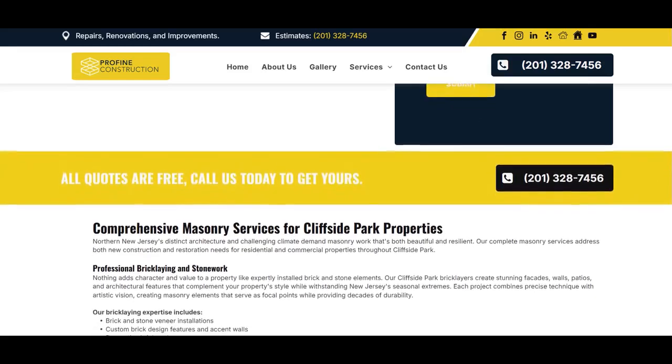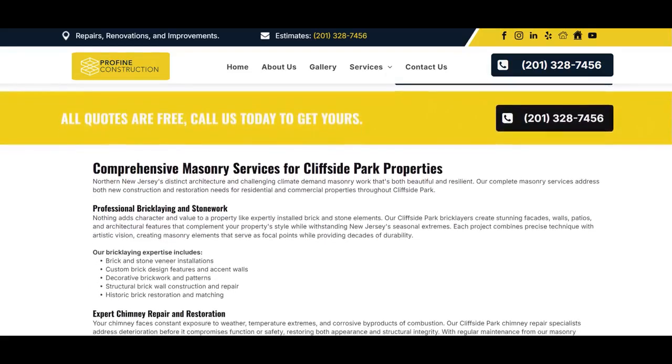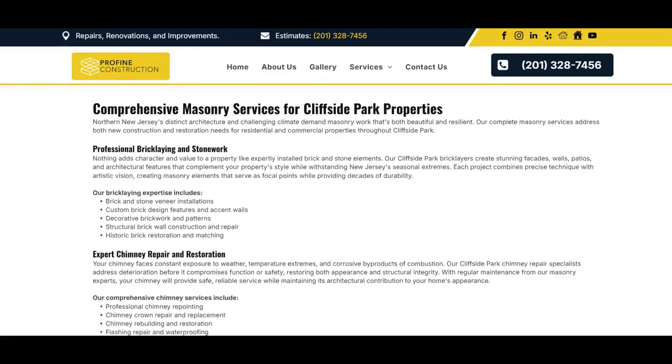Their number, if you need it, is 201-328-7456. And email, I've got a couple listed: my mail at mailservice.com and Profine Construction LLC&J@gmail.com.